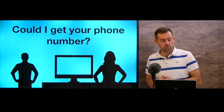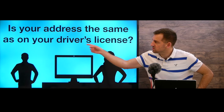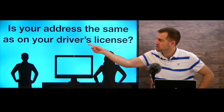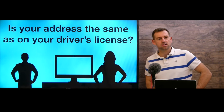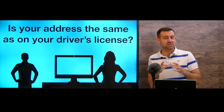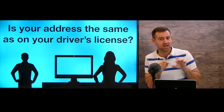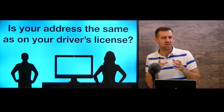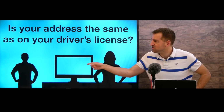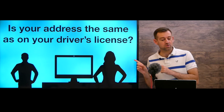So you could say, could I get your phone number? Then he will give you the phone number. And then you might ask this. You could say, is your address the same as on your driver's license? Because you need to put in their address when you make their bank account. So you already have their ID, right? He already gave you his driver's license, and the driver's license has the address on there. But sometimes the address is different, right? So you could ask this, is your address the same as the address on your driver's license?